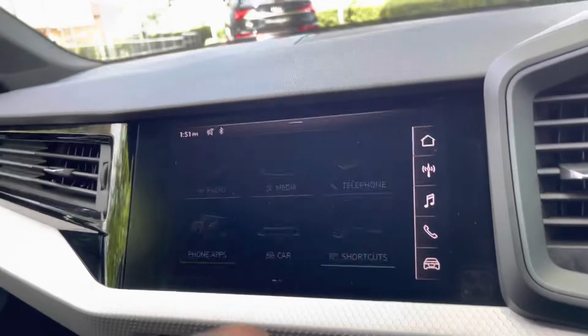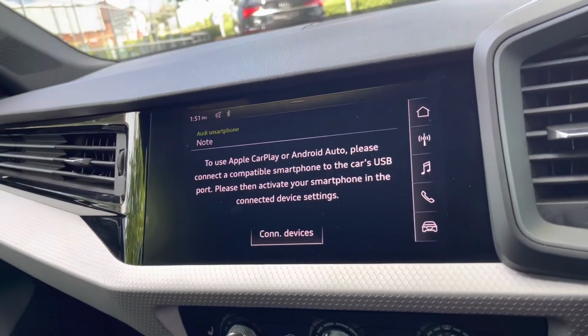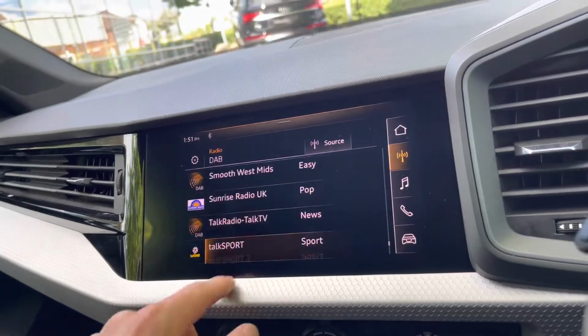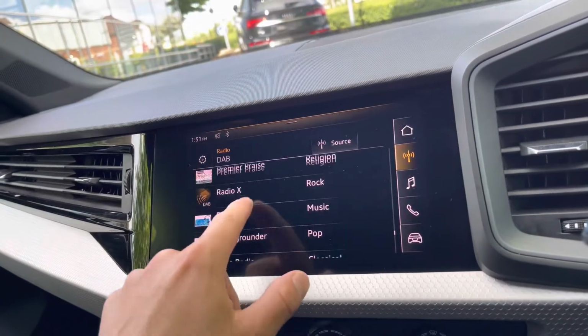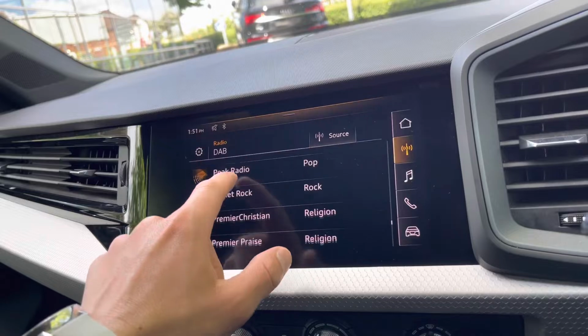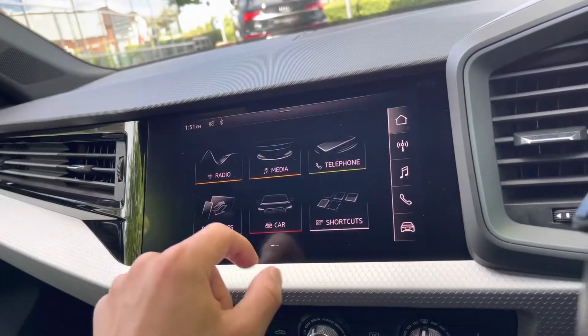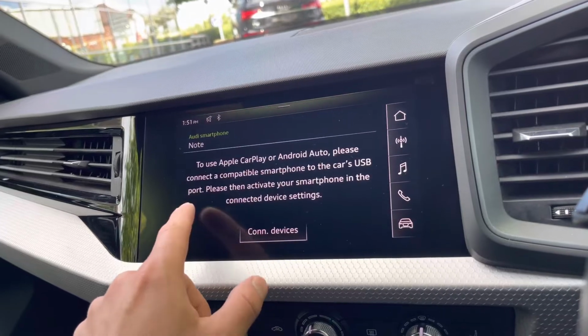And in the centre of the car now, we've got a main display, which is a multimedia interface. As you can see, it is all touchscreen. You can do various things on this, including selecting the soundtrack to your journey on a DAB digital radio. You can connect up to Apple CarPlay and Android Auto.